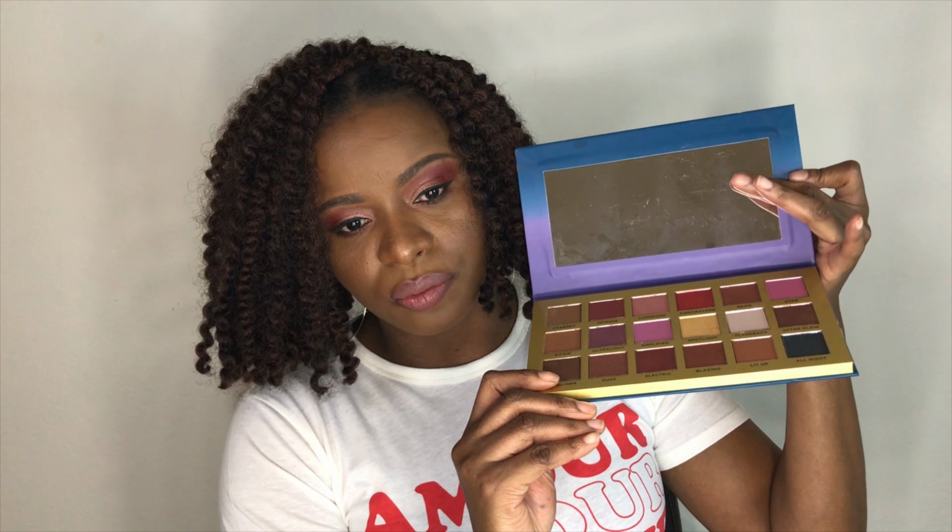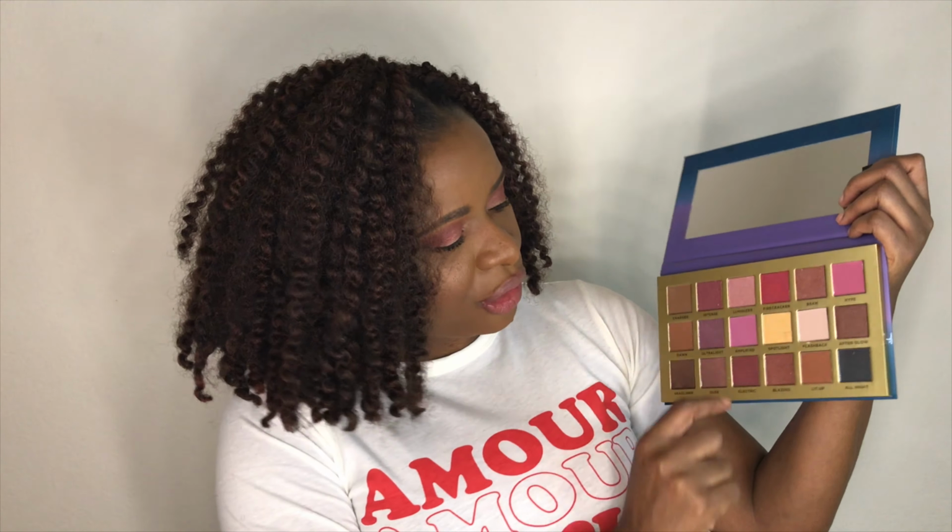This All of the Lights palette is super pretty. I love the mirror that comes with it. I love the color selection on here. The pigment, not so great. And I don't think that there was much pigment in Firecracker and Electric. But the fact that the names are listed on there, as well as the mirror that comes with it, I mean, that is definitely a plus. For $5, you cannot beat that with a stick. Like, you can have an easy everyday makeup look with it and it would work.